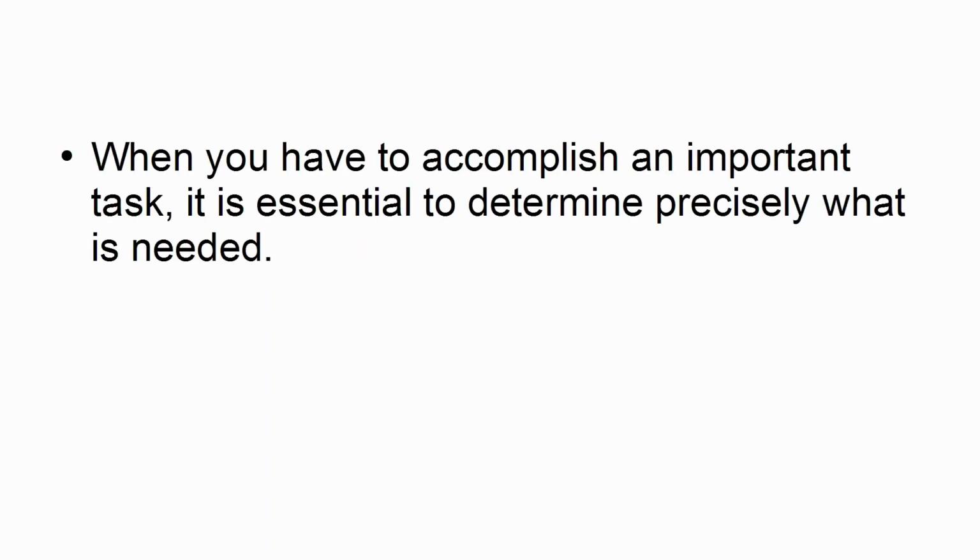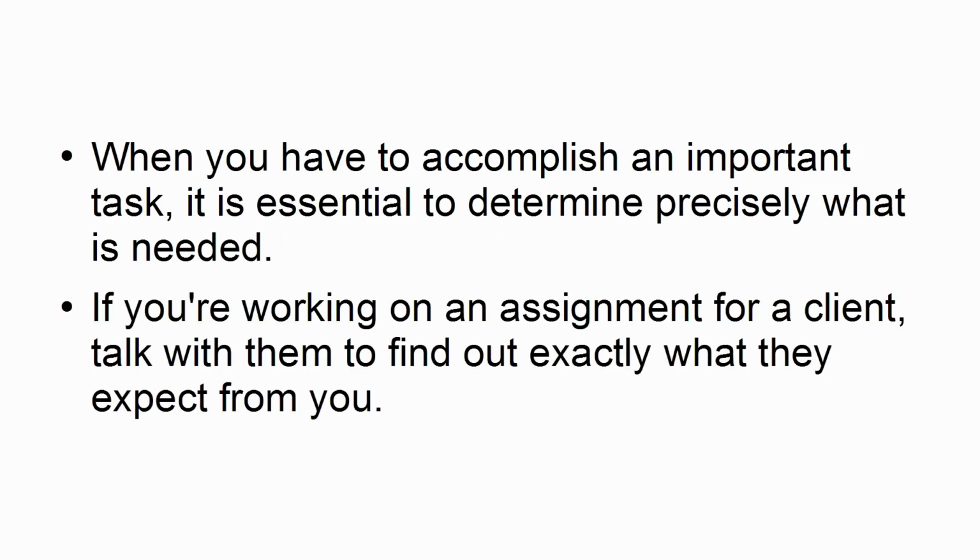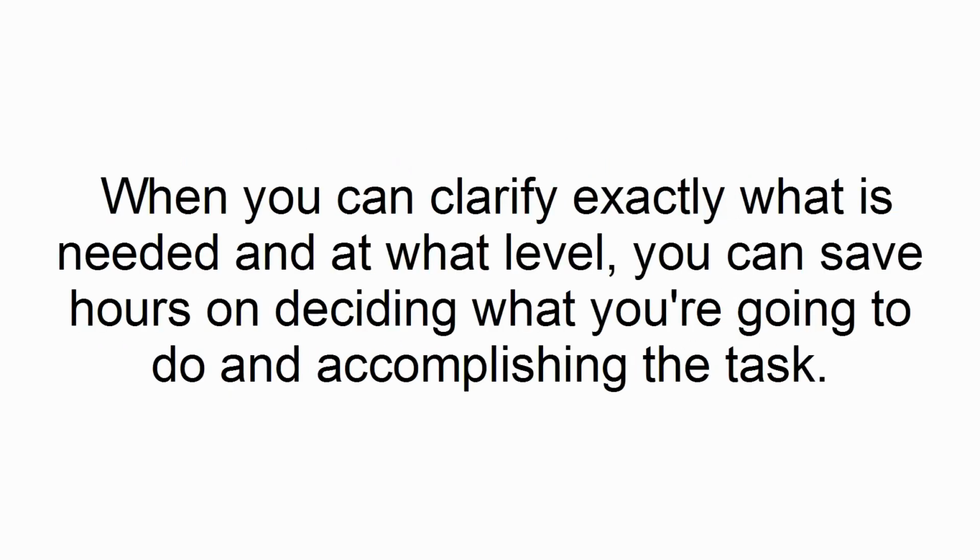Clarify actual expectations. When you have to accomplish an important task, it is essential to determine precisely what is needed. If you're working on an assignment for a client, talk with them to find out exactly what they expect from you. When you can clarify exactly what is needed and at what level, you can save hours on deciding what you're going to do and accomplishing the task.